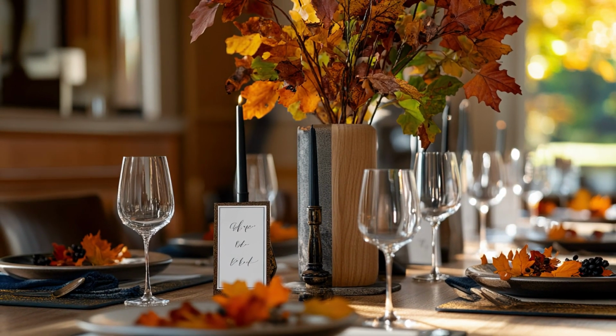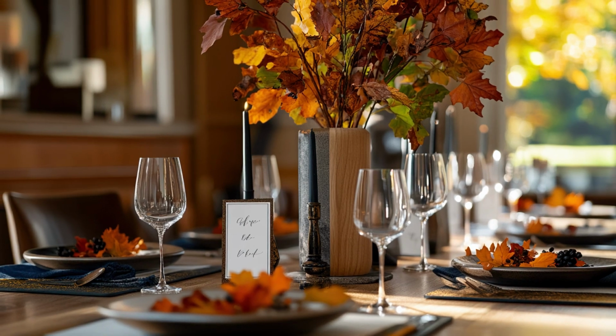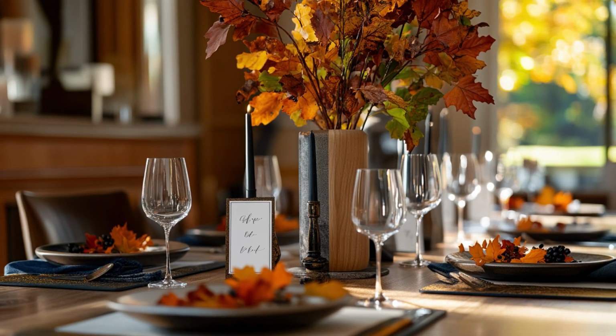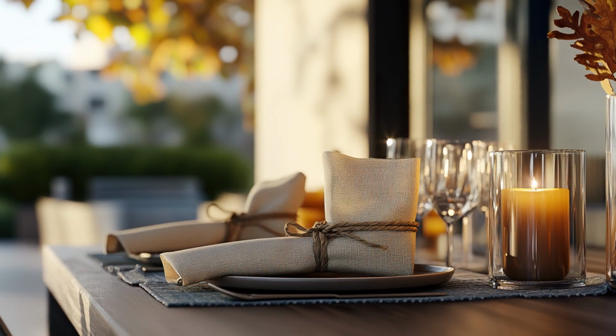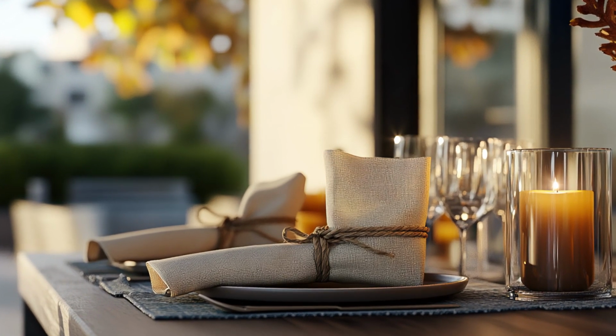Don't forget to incorporate candlelight. Elegant candlesticks or votive holders can create a warm glow that invites conversation and connection. Finally, consider adding personalized place cards for a thoughtful touch that will make your guests feel special.